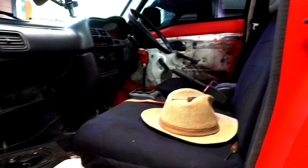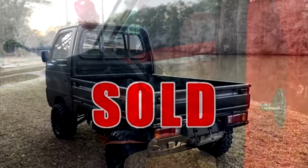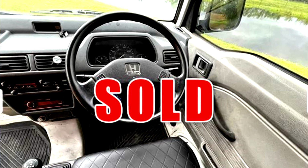Gotcha. And parts are easy to obtain now? 10 years ago, they were difficult because they're from Japan. So if you wanted parts that were specific, you had to get them from Japan. But it's not the case anymore. Now there are multiple parts houses that all they do is sell mini truck parts. Okay. So if you run into something you need that's specific to this truck, you call up there, and within a couple days, you've got parts at your door. So they're really easy to obtain parts for nowadays.